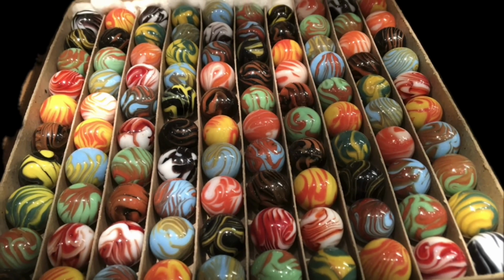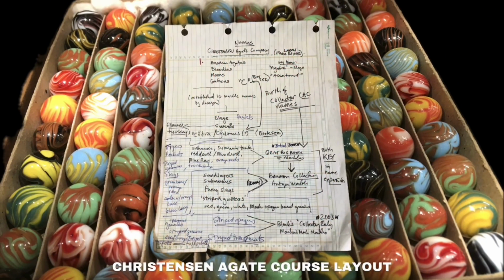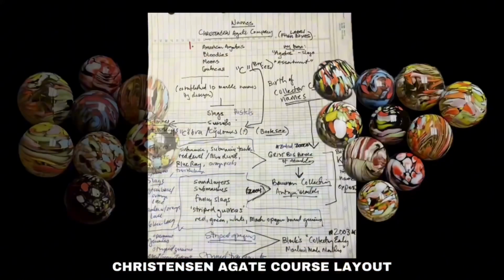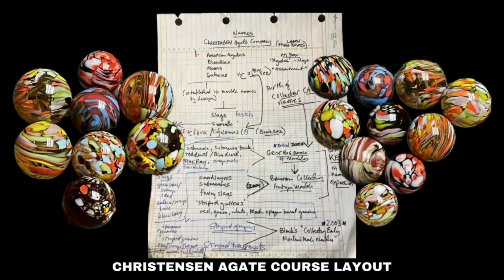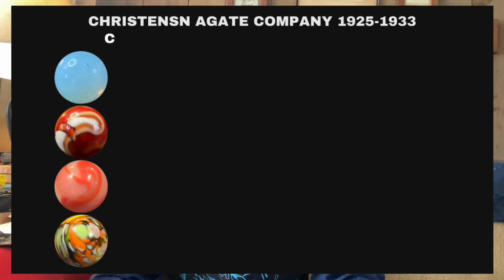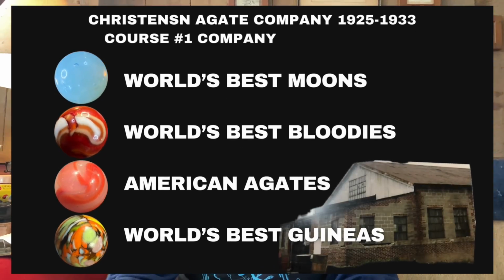All right, cool. So this is the first course, right? Yep, class number 1. So what we're going to do is take a deeper look into the naming of marbles. We're going to start with just company names, move on to attributes that were determined by the marble collecting community, like standard attributes, advanced attributes, and then specialty names. Okay, so we're starting off with company names.